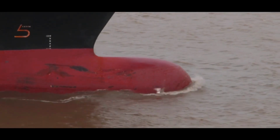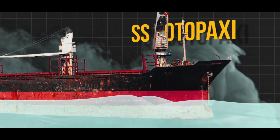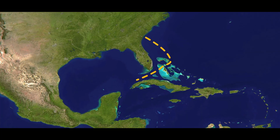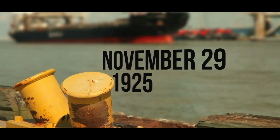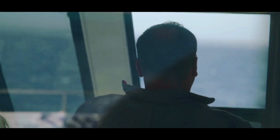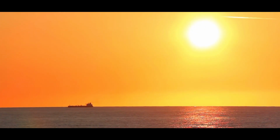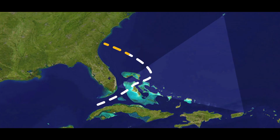The voyage started just like any other. The cargo ship SS Cotopaxi is making another journey to Havana, Cuba, to deliver coal. It's November 29, 1925. For Captain Meyer and his crew, leaving Charleston Port, South Carolina, it will be the last trip the ship ever makes. Its route ran through the Bermuda Triangle.